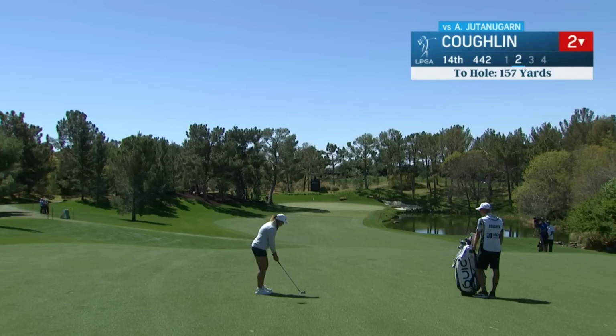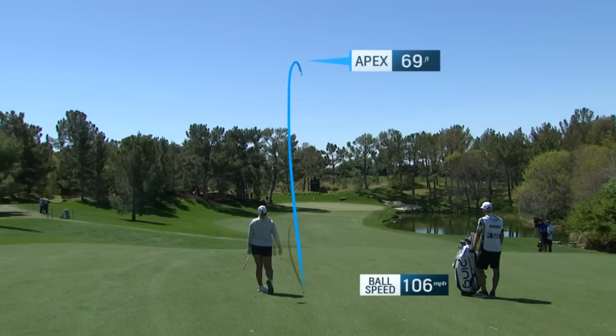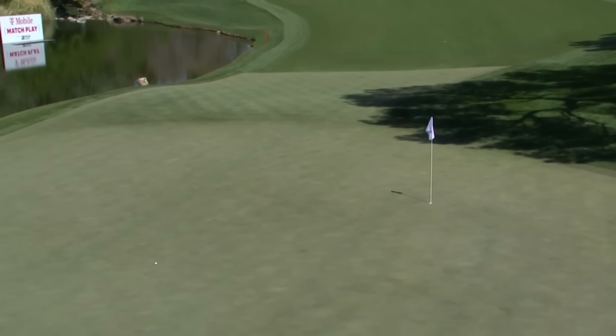Lauren Coughlin at 14. 144 yards to the front, downhill lie. I think she wants to land it right in the shade of that pine tree and hope it bounces favorably. So yeah.